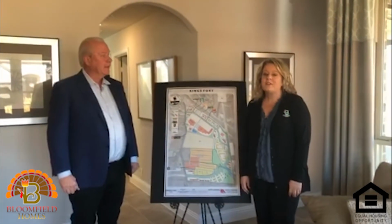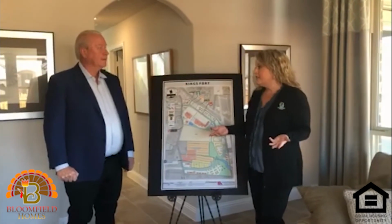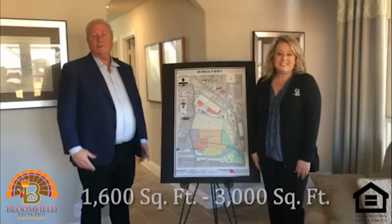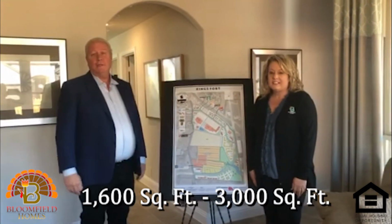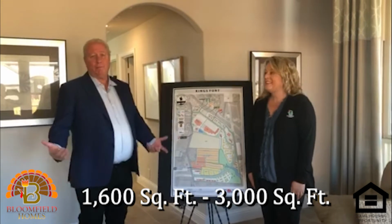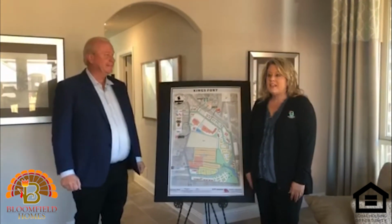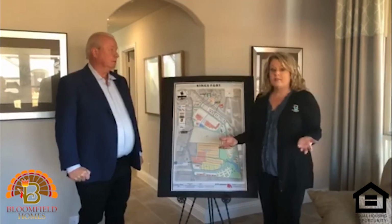The great thing about Kingsport and Kaufman is that we really have a floor plan that suits any family, right, Mike? Absolutely. The square footage on the homes ranges from 1,600 square feet to 3,000 square feet. So we have first-time home buyers. We have people that are retiring, maybe purchasing their last home. Who knows?